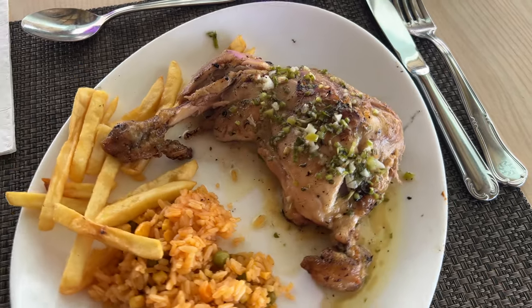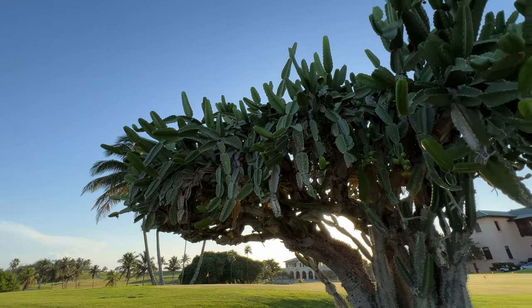The chicken we just had was by far the best I've ever had in my life. People say the food's not really great in Cuba, but that's actually not true. At this restaurant here at the Melia Las Americas, during lunchtime, the roasted chicken is unbelievable.